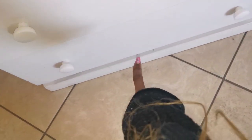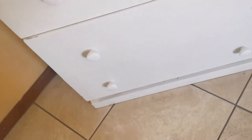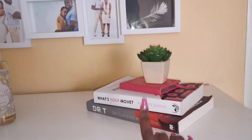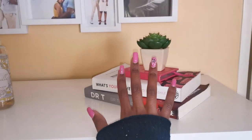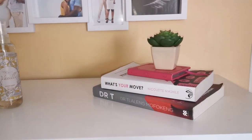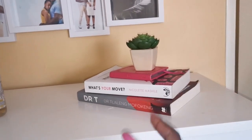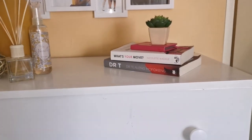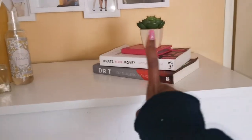And then in here is just miscellaneous things that I will not show you guys. I still need to organize that. Here it's my stuff. I need to take it out, and I'm planning on putting a nappy caddy somewhere here, but I don't want a nappy caddy because this is actually my room, not baby's room. So I'm probably going to just get a nice storage box and put it here. And I saw something that I really liked at Dealz, so I'm going to try and get that and put it here.